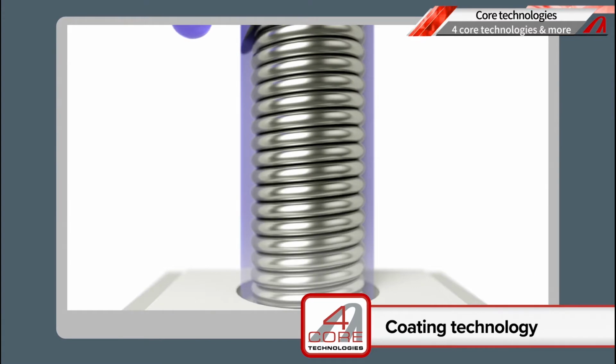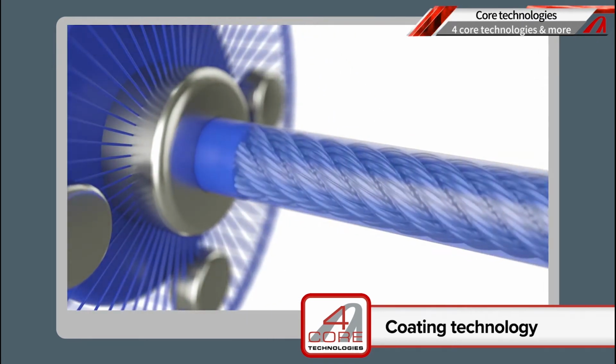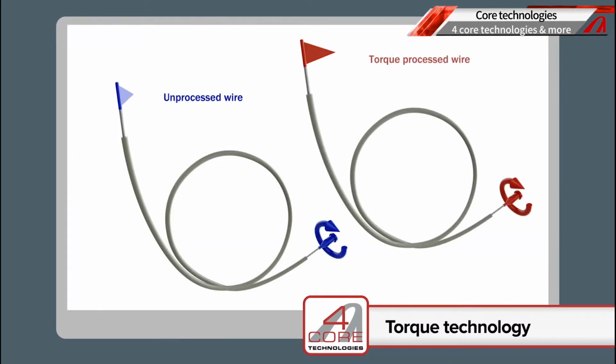Coating technology is composed of 2 processing components. The former is to coat the surface of wires and ropes with an ultra-thin film of PTFE resin or other material, and the other is to extrude thermoplastic resin. Our unique processing equipment and special torque technology improve maneuverability of a wire by giving a wire ideal torque response.